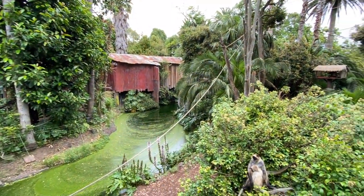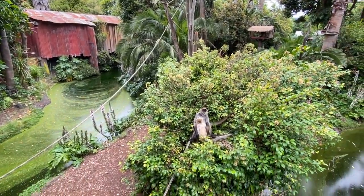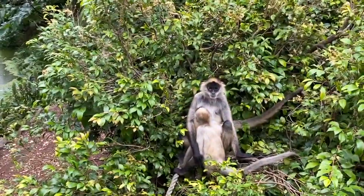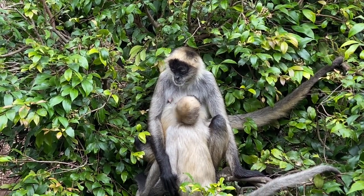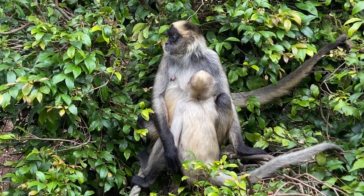Look at that, there's a mom and a baby monkey breastfeeding. Breastfeeding? Oh no, they're not. They're just canoodling. Oh yeah, it is breastfeeding. It's feeding. Oh, that's so cute. Oh my goodness.